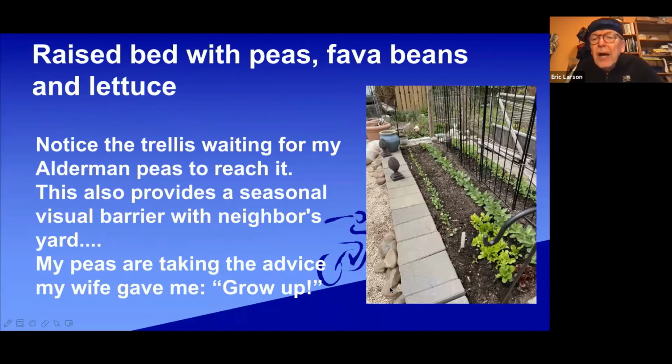So here's a raised bed with peas, fava beans, some chard, and some lettuce. And if you notice the trellis, there we go. The trellis is waiting for my alderman peas on the outside, on the far right, to reach it. This also provides a seasonal visual barrier with my neighbor's yard. My peas are taking the advice my wife gave me, which is to grow up.